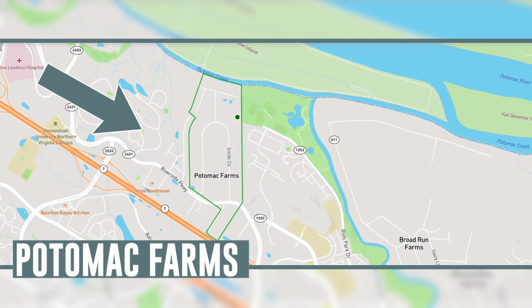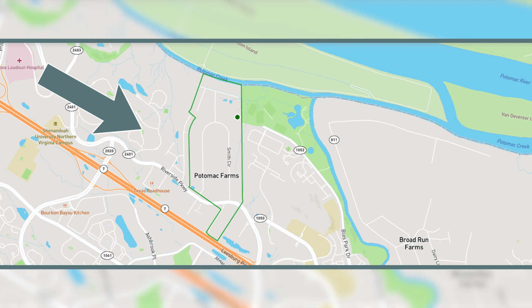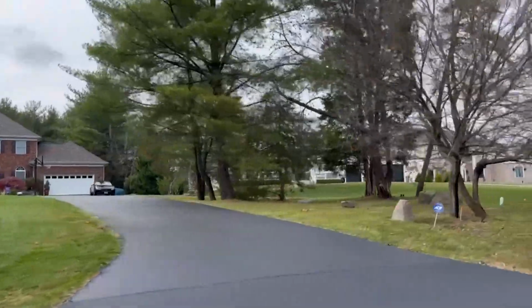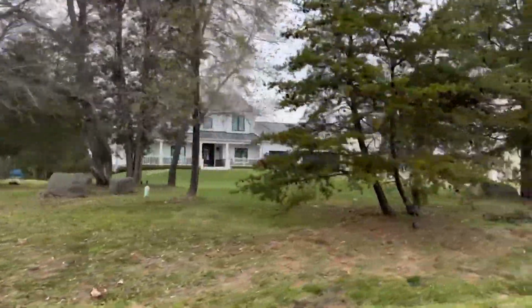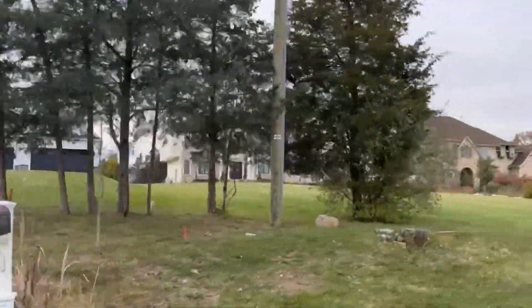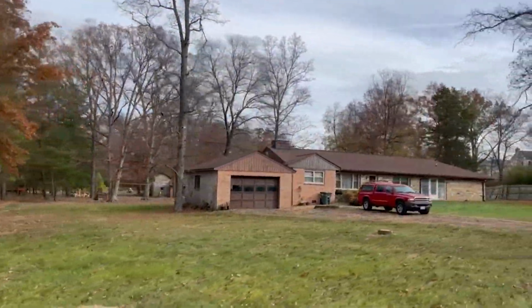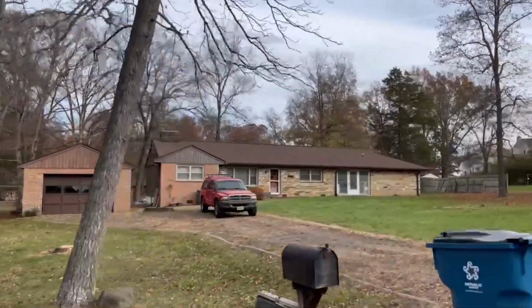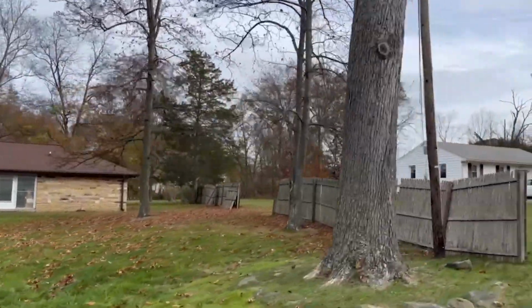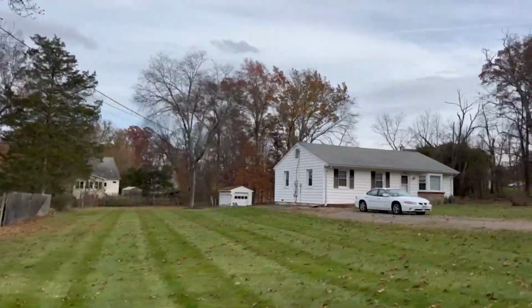Potomac Farms is a neighborhood of about 75 homes situated between Route 7 and the Potomac River. Homes here are all on lots of at least an acre, with some up to 3 acres. There is no HOA, and homes here were built between 1953 and 2022, so they come in all shapes and sizes. In addition, some homes in the neighborhood are on a shared well, while others are on public water. The same is true for waste disposal. Some homes have private septic, and some are on public sewer.